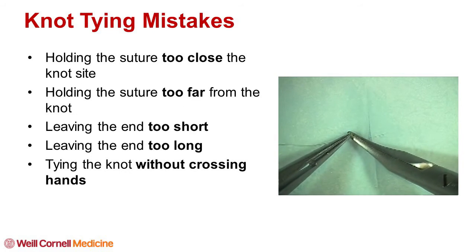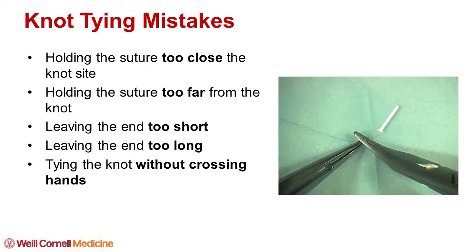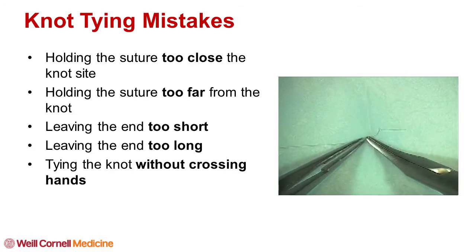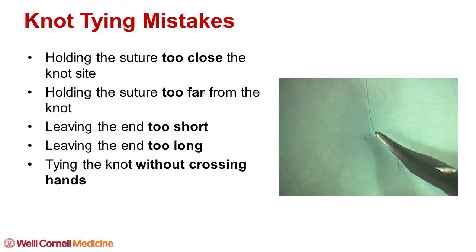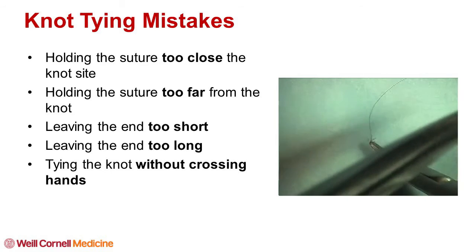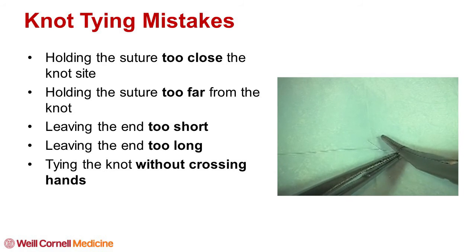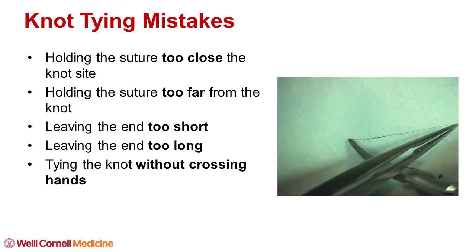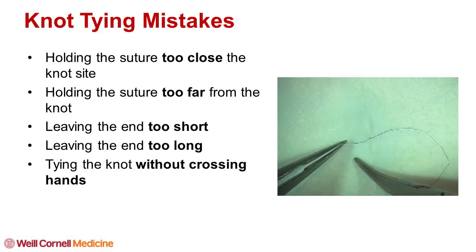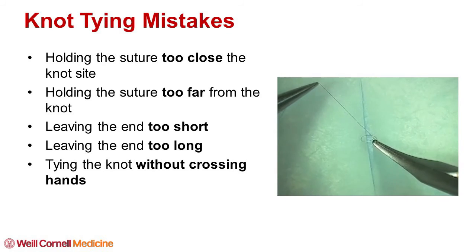Holding the suture too close to the knot site increases the difficulty in making the loops and also increases the risks of pulling the suture right through. Conversely, holding the suture too far from the knot results in the need for wide, inefficient hand motions in order to tie the knot. Leaving the end too short increases the difficulty of grasping it and increases the risks of pulling the suture through. On the other hand, an end that is too long will likely get caught up inside the knot. Finally, tying the first and third knots without crossing instruments will result in a loose knot.